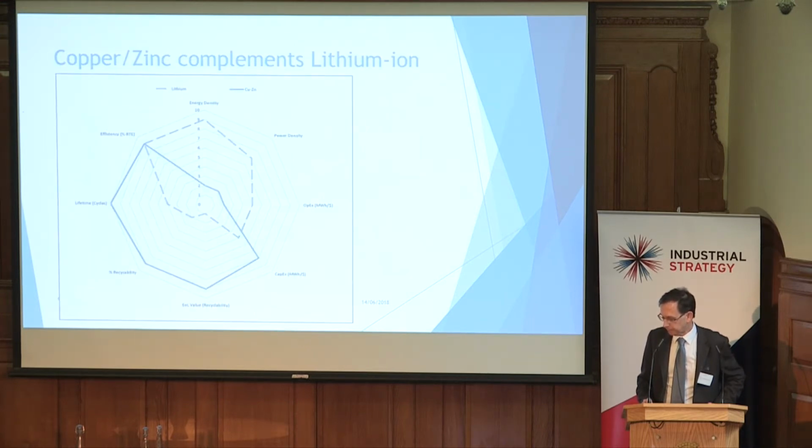The team works well. I just want to differentiate copper zinc from lithium ion. This spider diagram is a qualitative diagram showing hopefully that the top right dotted line is the lithium, offering high-power short-duration services, where the solid line offers high-energy-density long-duration services. And we've got recyclability, which lithium ion doesn't have, and a number of other relevant properties.